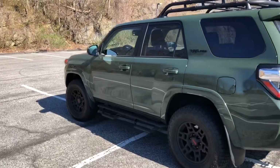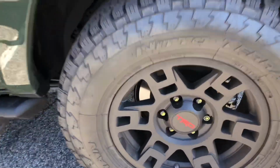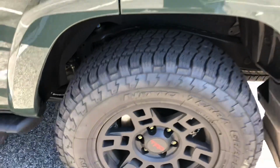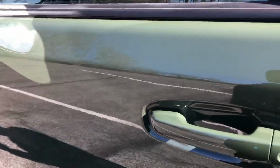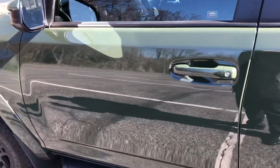Another thing that's different, again, these are minor things, but I want to point them out. If you look at the wheel very carefully, I don't know if you can see it on camera, those colors on the lug nuts are just from the factory, but it has black lug nuts. The 2016 had silver or chrome. If you look over at the door, I don't know how well you can see these two indents here, but this has keyless entry. You just touch, it'll unlock. You touch again, it'll lock it.